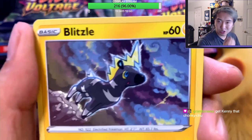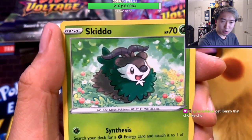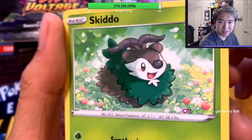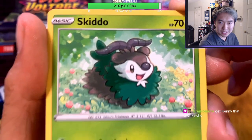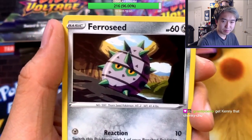Blitzel, I love your zebra, you know, little zebra guy. Pretty cool guy. Skiddo, just, you know, a mount Pokemon. And I love the smile. I love that smile. It's a smile I can definitely cherish and protect. You have our Feral Seed card.